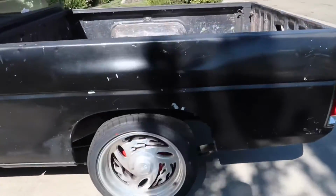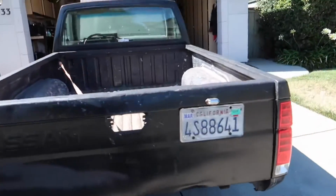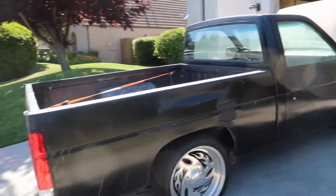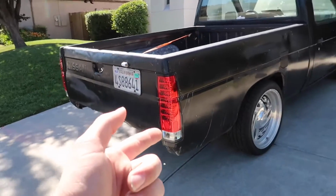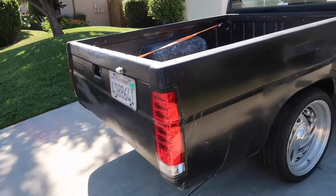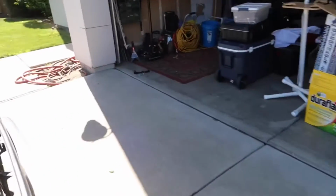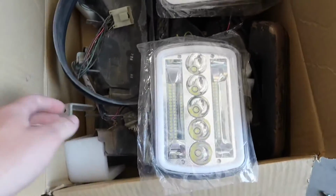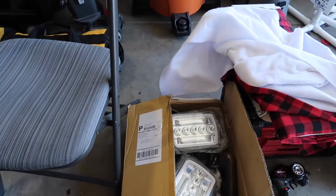It's pretty clean. I mean, the body's straight for the most part, just minus the tailgate, and there's not really any dents. It's just the paint is bad. It's got aftermarket LEDs on the tails already, and then it did come with a bunch of extra parts. I'll show you guys those right now. It did end up coming with these aftermarket headlights, which I'll probably be throwing on in a video soon.